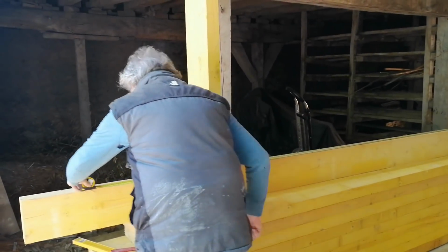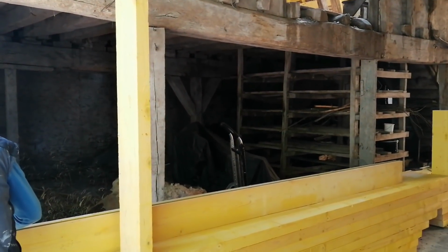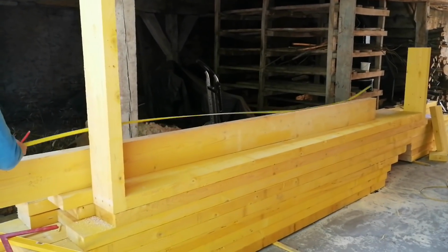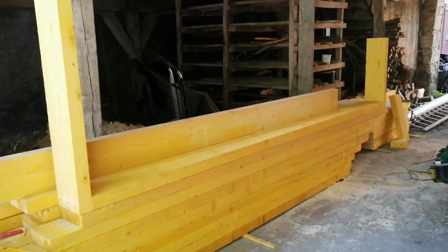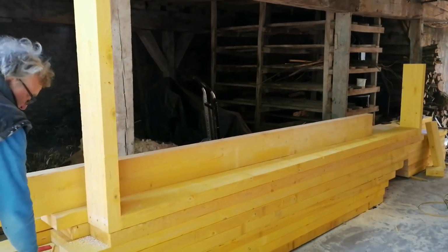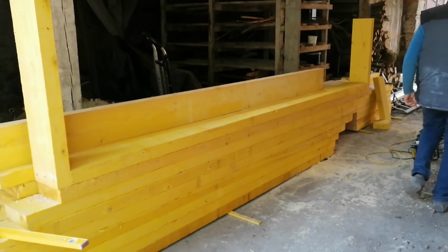So Tony's busy constructing things, working out angles. So this is not a triangle then. This is a bed which is shorter at one end than it is at the other. Yes. Yeah. So what shape do you call that then?